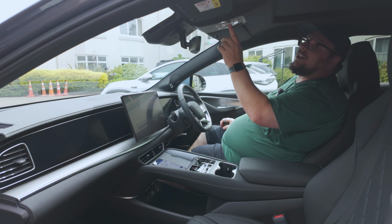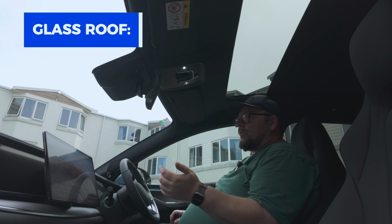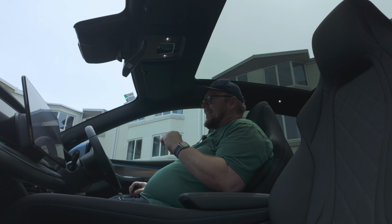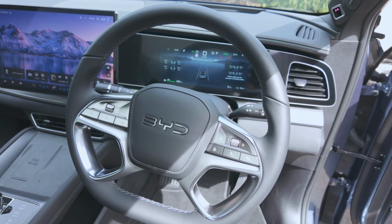Now, interestingly, compared to other models, the glass roof, and I'll start the car here, does have a shade. So the Tesla Model Y doesn't get a shade. I think that's really handy, particularly on a stinking hot New Zealand day like this. Now we have reach and tilt adjust on the steering wheel, lots of adjust there.